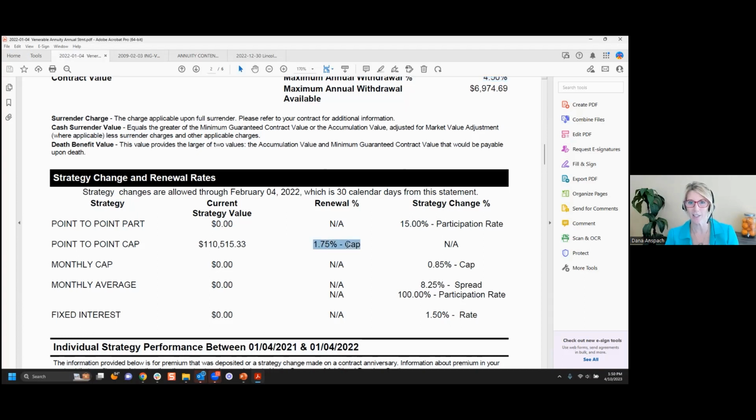You'd be coming in here, looking at this and saying, wait, 1.75% cap? No, I think I'm going to change strategies. And you would have to be evaluating these other strategies and make that change before February 4th for your upcoming calendar year. Interesting stuff, isn't it?